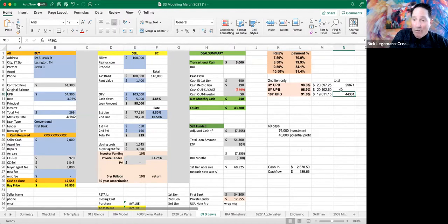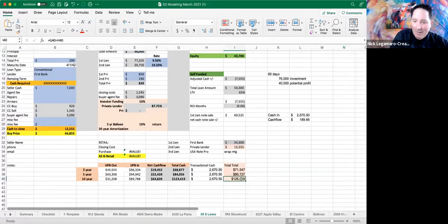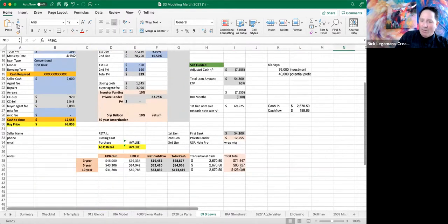So if you look at this model, I say, worst case is I have to sell it tomorrow, I'm going to make this. In 10 years, if I'm able to keep it, I'm going to make this. Look at the difference between getting to keep the note in place, 126 versus 44. That's why I'm saying, when you know that's the outcome, how much are you willing to give back to the seller to allow you to keep this? Because this right here doesn't cost the seller anything. It doesn't cost them a nickel.